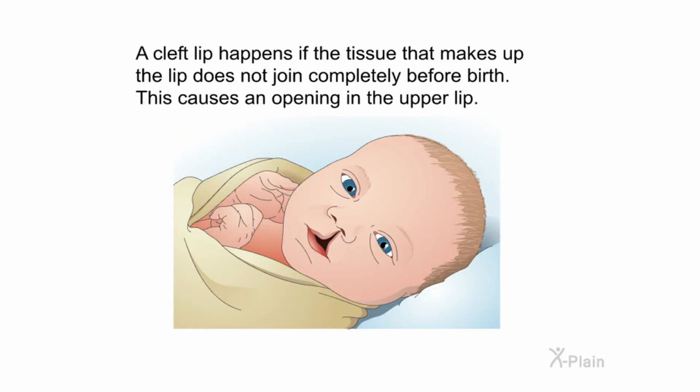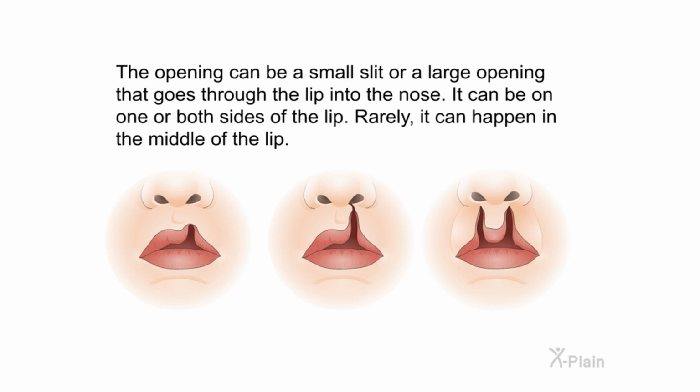A cleft lip happens if the tissue that makes up the lip does not join completely before birth. This causes an opening in the upper lip. The opening can be a small slit or a large opening that goes through the lip into the nose. It can be on one or both sides of the lip. Rarely it can happen in the middle of the lip.